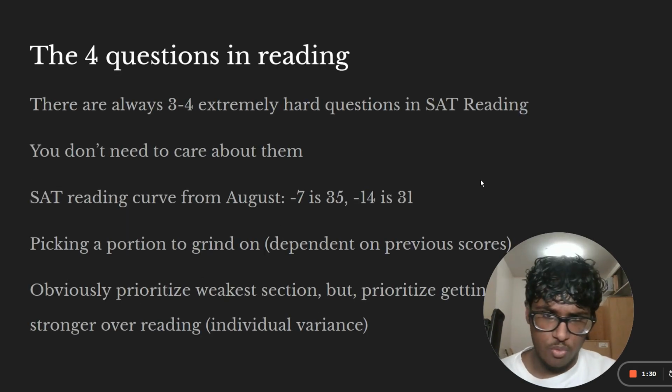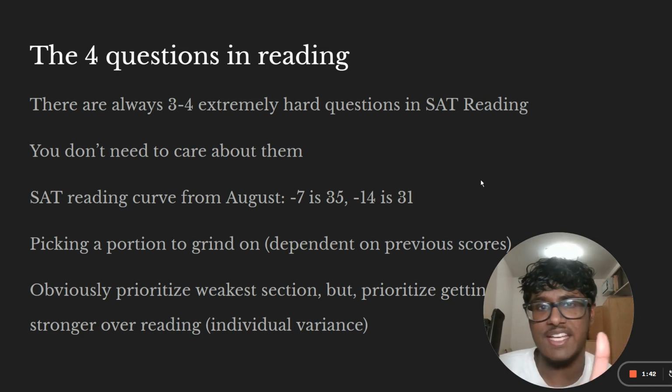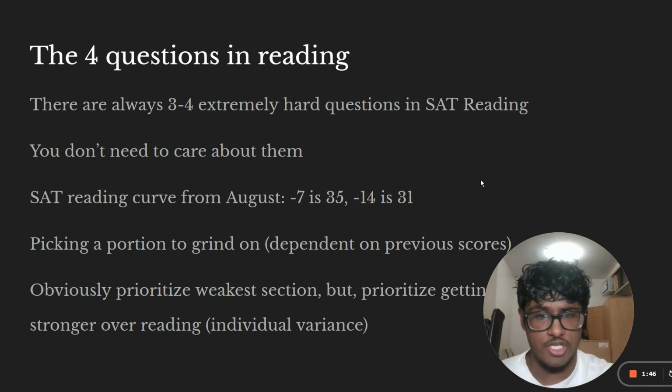Okay, so let's start with the reading section. There are 4 questions in SAT reading, right? And they're always so extremely difficult. They have the max difficulty scale. If you ever get an SAS or a QAS or take a practice exam that has a grading key, you'll see they have difficulty ranked questions, and these are always the hardest, right? So you don't really need to care about them, right?